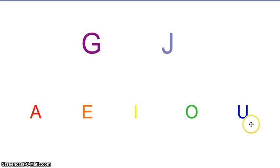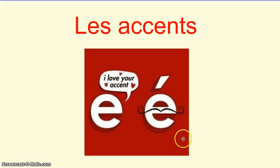And then, of course, the vowels, les voyelles. These are a little bit difficult, but mastering these will help your French pronunciation very much. So let's repeat these together again one more time. Répétez. A, E, I, O, U. Très bien.